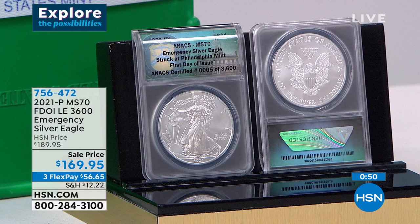The only coin that comes close to this in terms of conditional rarity is the 1996 American Silver Eagle. No kidding. The 1996 American Silver Eagle in Mint State 69 is a $169 coin. Mint State 70, it's a $7,000 coin. Wow. The difference is the grade.